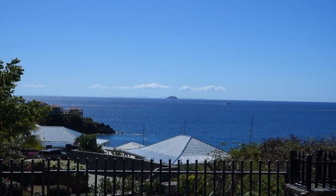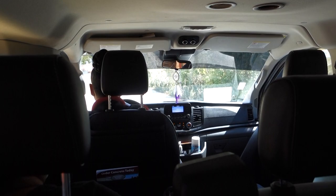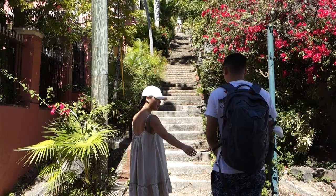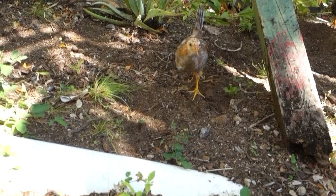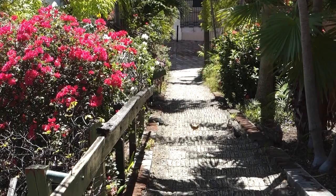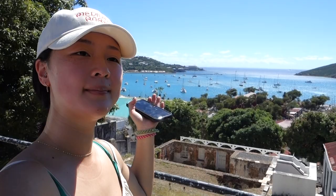Look at this view. Look at this view. Crystal blue waters. This is a halfway reward. We're going down. Oh, look, the chicken's crossing the street. Or the stairs. See him? But look at this view. Very, very pretty. It is hot, very hot. But this view is gorgeous.